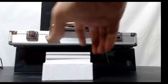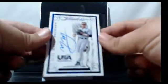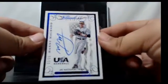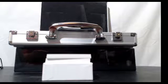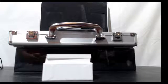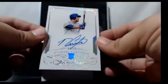Another nice piece right behind it. USA Baseball Auto, 11 of 25. Manny Machado. Another decent one behind that one. Numbered 1 of 25, rookie auto, Michael Conforto.